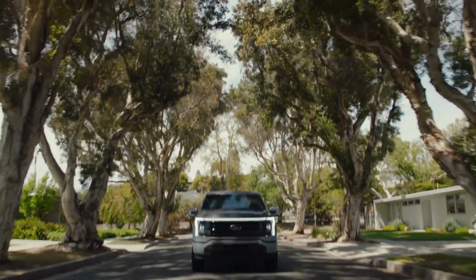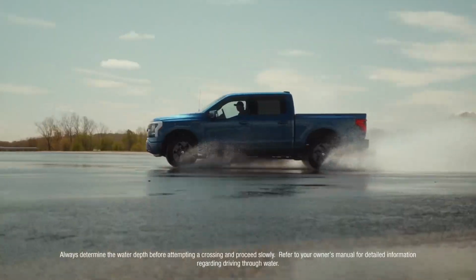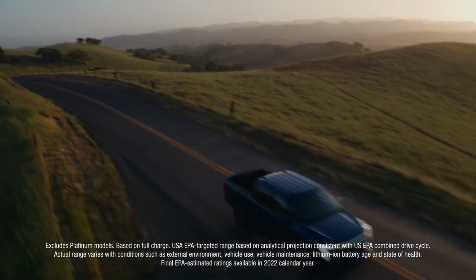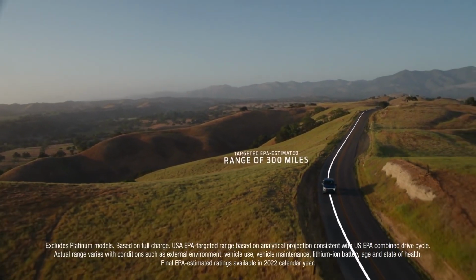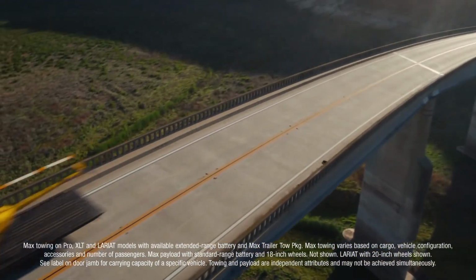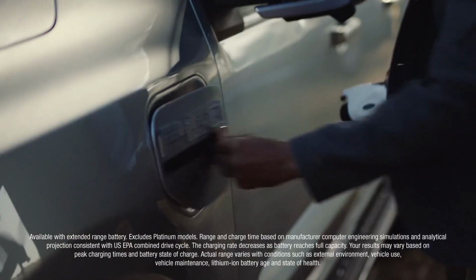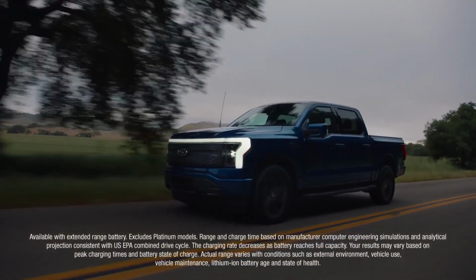Now, the F-150 Lightning runs nearly silently, but make no mistake, it's built Ford tough. Torture tested so it lives up to the F-Series standard. With the available extended range battery, Lightning has a targeted EPA estimate of 300 miles of range, targeted maximum available towing of 10,000 pounds, and targeted maximum payload of 2,000 pounds. Then, when the workday is over, 100% charging overnight. And it's designed to look like a truck, because that's what it is.